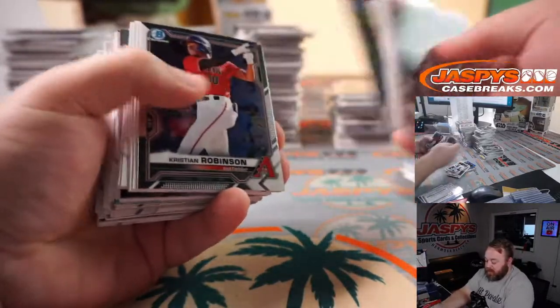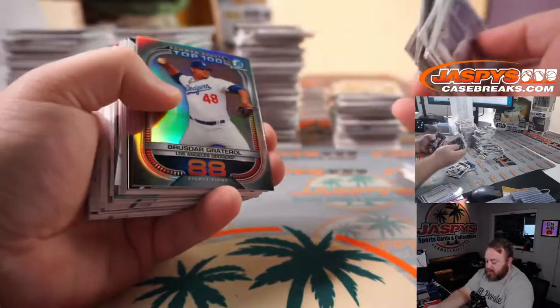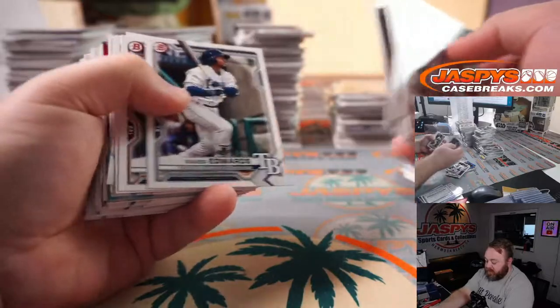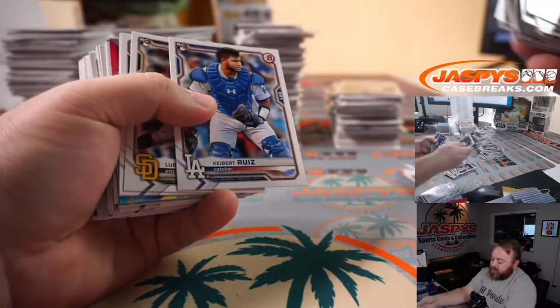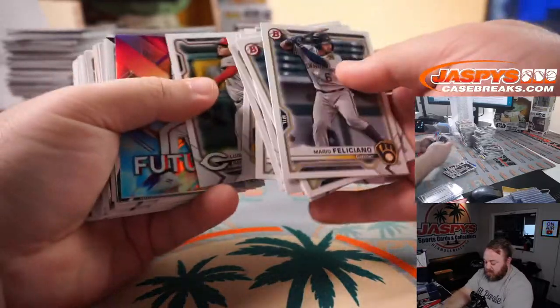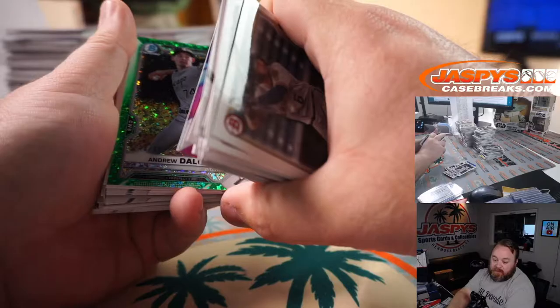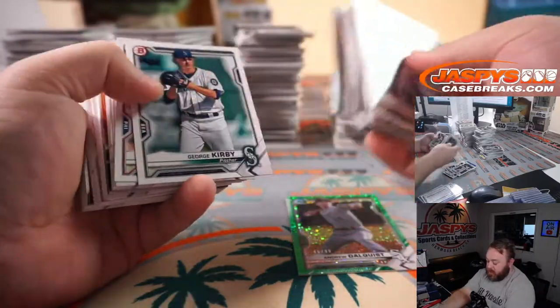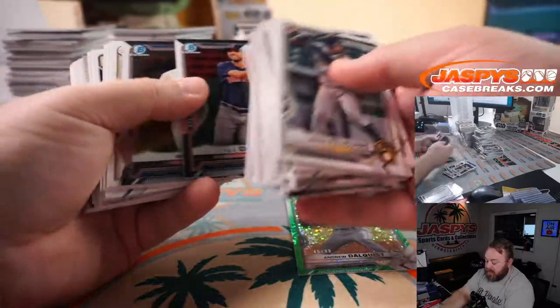Michael Toglia for the Rockies. Bruce Star Gratterall for the Dodgers. Kevin Alcantara for the Yankees. Max Meyer for the Marlins. And Andrew Dahlquist to 99 for the White Sox. Jason Siebert. Ryan Mountcastle for the Orioles.